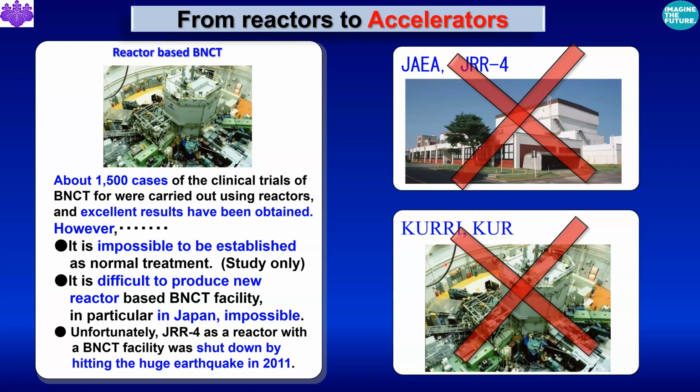And at least in Japan, we cannot get pharmaceutical approval for research reactors. Hence, we can only conduct clinical trials for the treatment. Therefore, BNCT was never established in this situation.